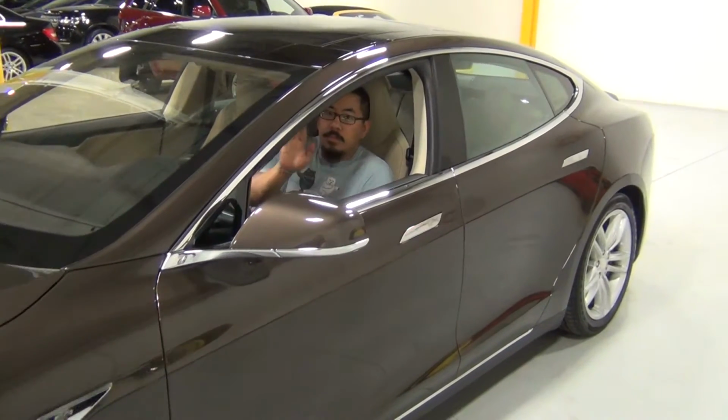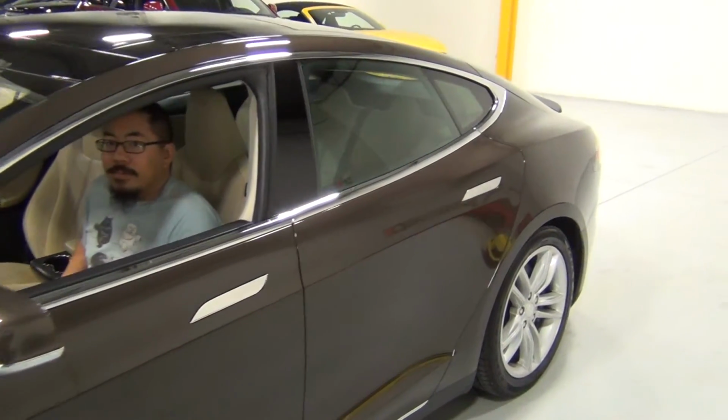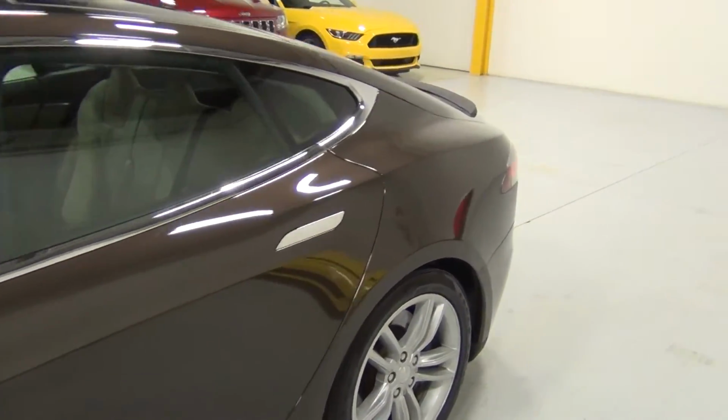There's Kent. He's going to help with going over the car.